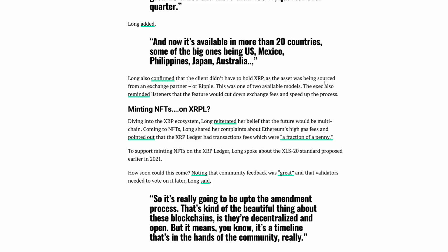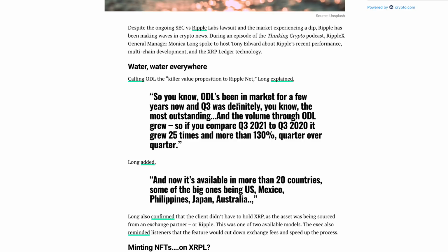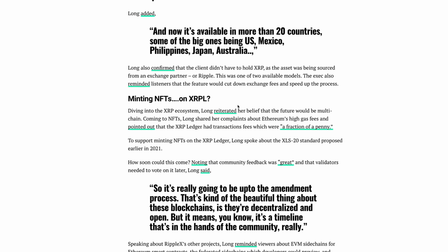So really just kind of bolstering up ODL and emphasizing its importance and the value added proposition that ODL does bring to RippleNet. 130% over the last 12 months from Q3 of 2020, compare that to Q3 of 2021. Of course, we know Ripple onboarded more customers. Of course, we know this was in the middle of a global pandemic. So kind of the perfect fertile ground for Ripple to really thrive.